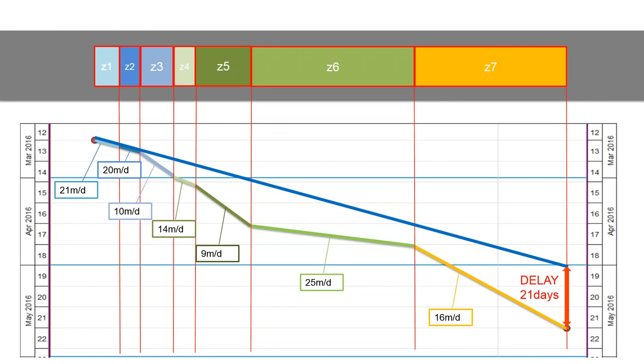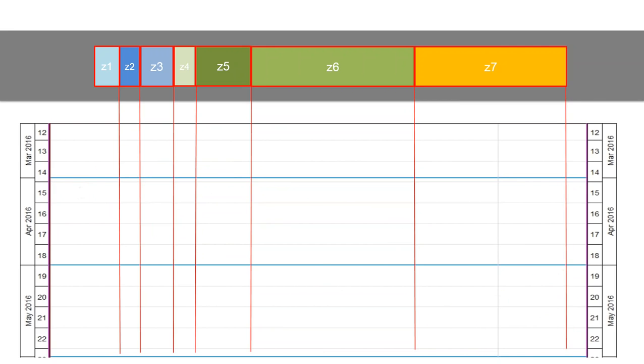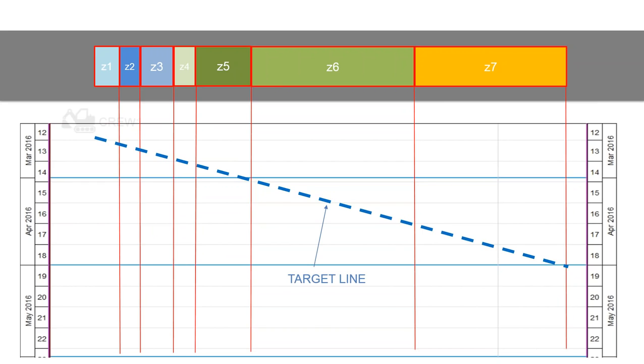So here, let me show you how we increase from one crew. This is one crew, and we decided to move in a second crew. This is our target line, which we agreed with our customer for the finish date and start date, and we have just registered with crew 1 started, and everything is going well, and it's great. But after that, we just realized, okay, we are also going well in this second zone, but our progress is dropping down, which will cause us project delay.